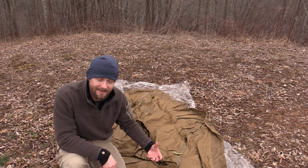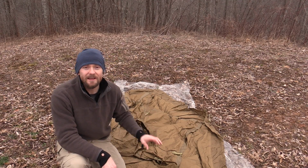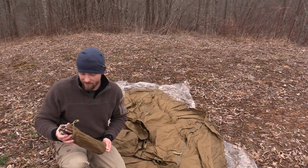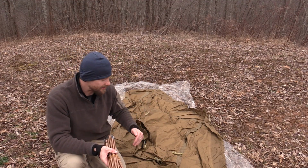It's a 4-season tent. It also kind of has a cool little history to it. This was made for the Navy SEALs. Was it ever used by the Navy SEALs? I have no idea. But that is what it was made for. So people who like tactical military style gear love it.